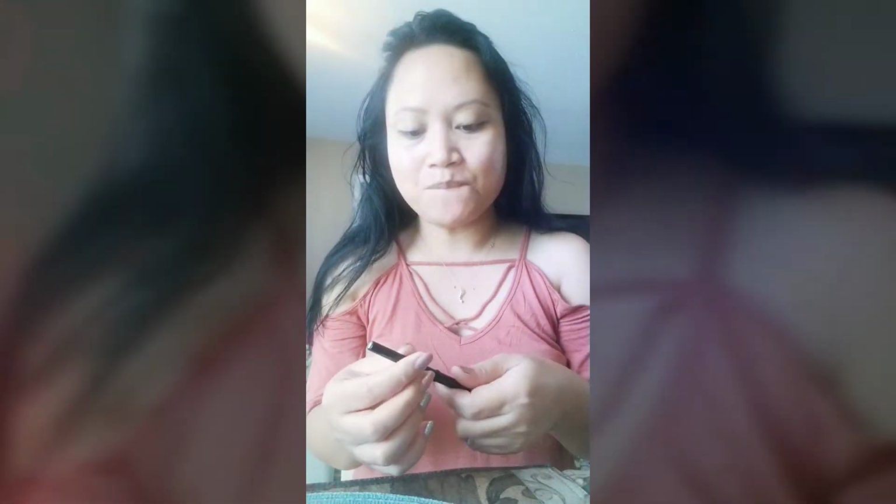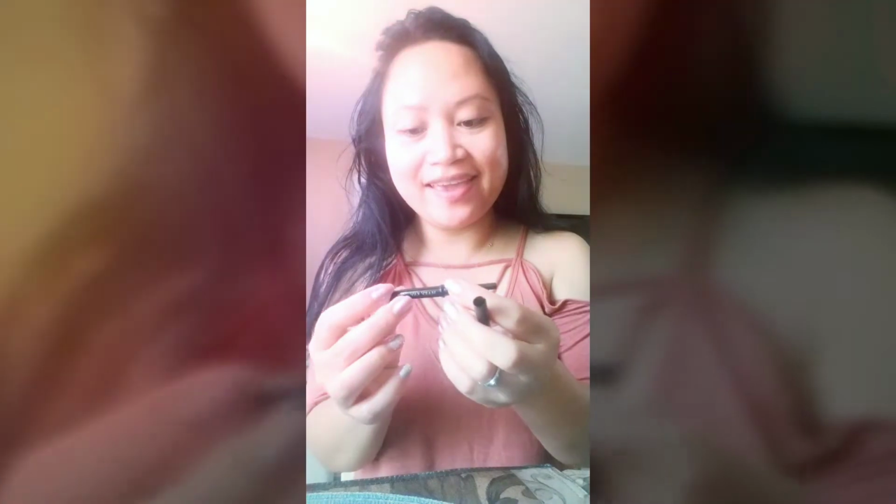I think that's enough. Yes, this is my daily makeup. I don't put a lot of makeup. Just enough to get ready for everyday makeup. Yes. And then I'm also using the eyeliner of Mary Kay. Mary Kay eyeliner.